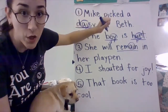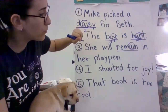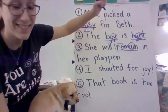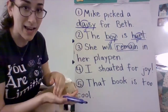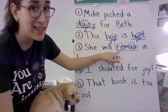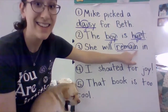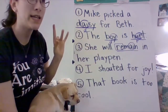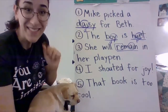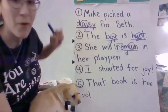Now, if we want to decode or read this word, my computer wants to decode too. If you want to decode or read this word, you got to start with a prefix. This prefix is re, it means again, sometimes. I'm not sure it means that here. But we're not going to say re, we're going to say re. Okay, re, a, e, may, remain. This word, remain, has a double vowel in it.